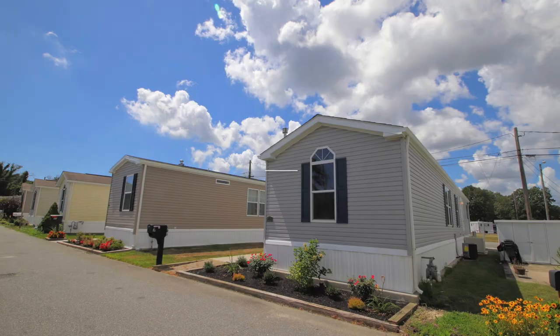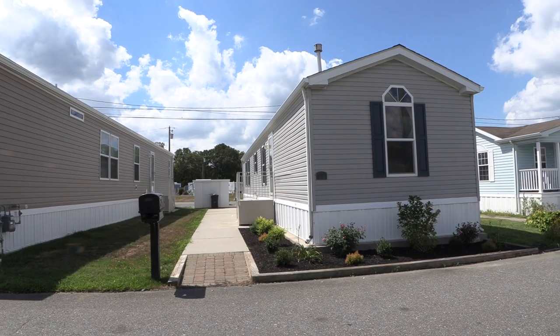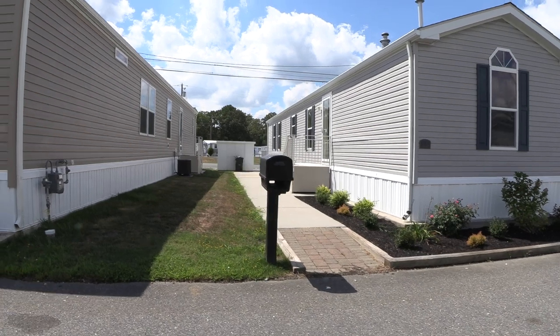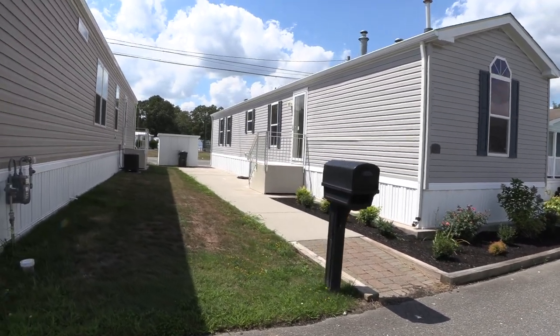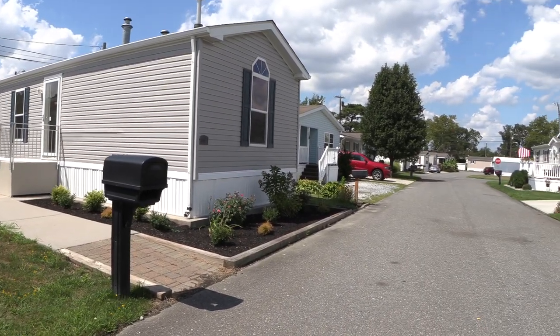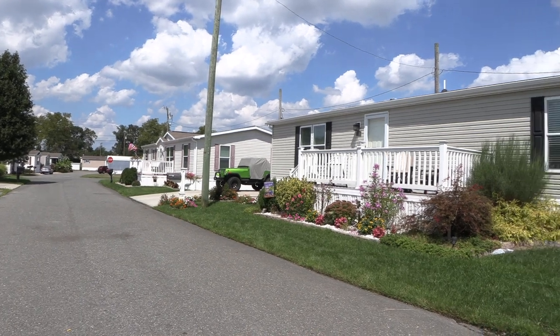Today we're looking at a two-bedroom, two-bath at 23 Bowen Avenue in Egg Harbor Township, New Jersey. This home is in a land lease community called Harbor Crossings Manufactured Home Community. So here we're looking at the neighborhood and all the other houses around it.